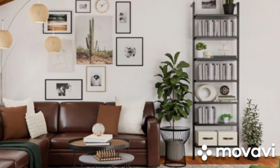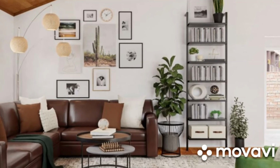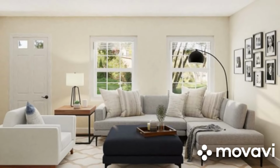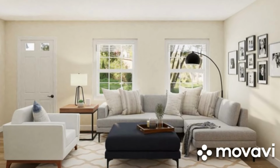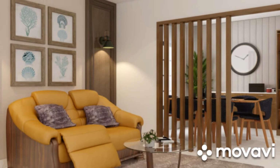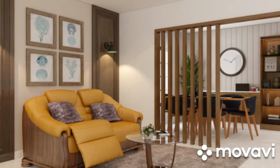Nine, artful minimalism. When it comes to decor, less is often more in a small space. Instead of filling your walls with multiple art pieces, choose one large artwork that serves as a focal point. This reduces visual clutter and makes the room feel more expansive.